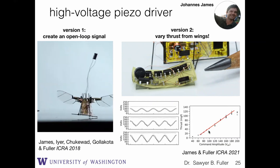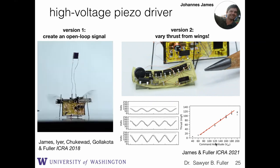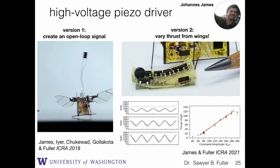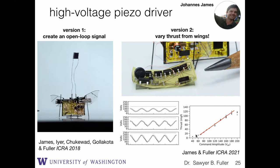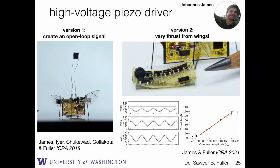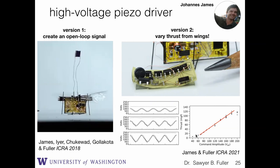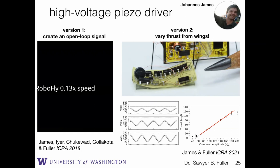we can modulate the thrust over this range here. So we say, give me a voltage sinusoid of 120 volts, and it produces that, and then the thrust varies in tandem. That's nice, because now we have the ability to vary the thrust of these wings. And that's the first step toward doing controlled flight using an onboard power system.